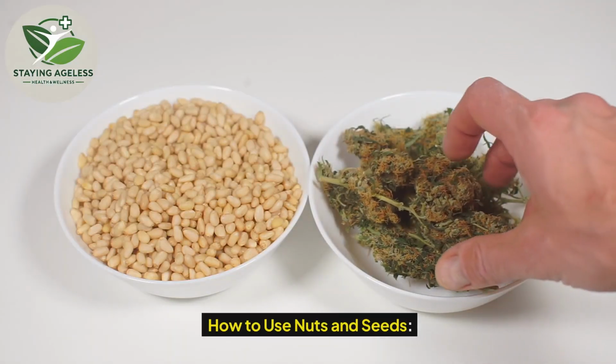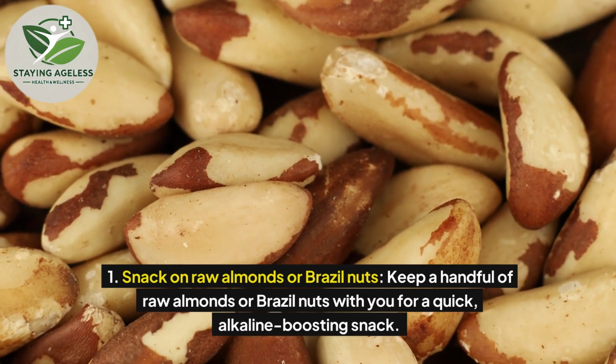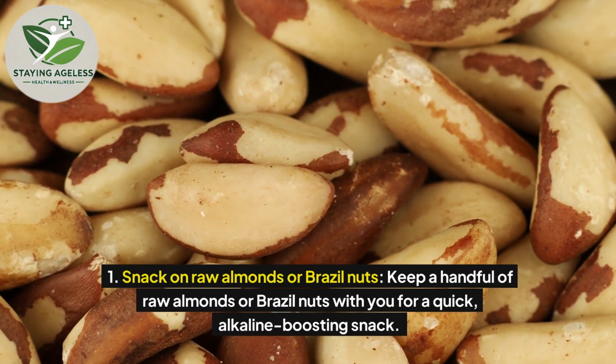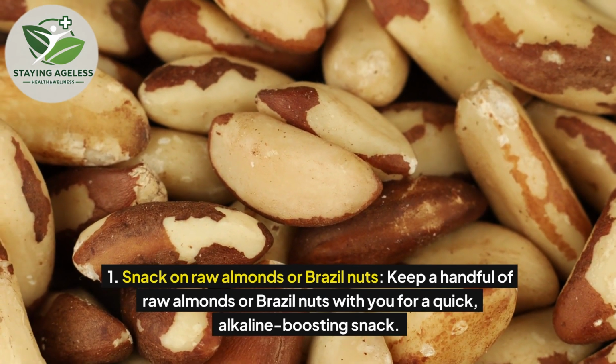How to use nuts and seeds. 1. Snack on raw almonds or Brazil nuts. Keep a handful of raw almonds or Brazil nuts with you for a quick alkaline boosting snack.